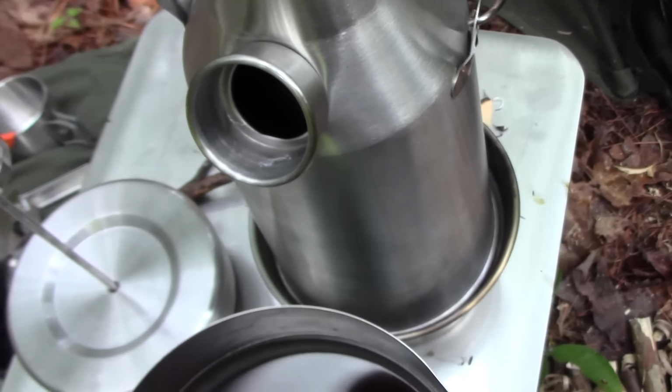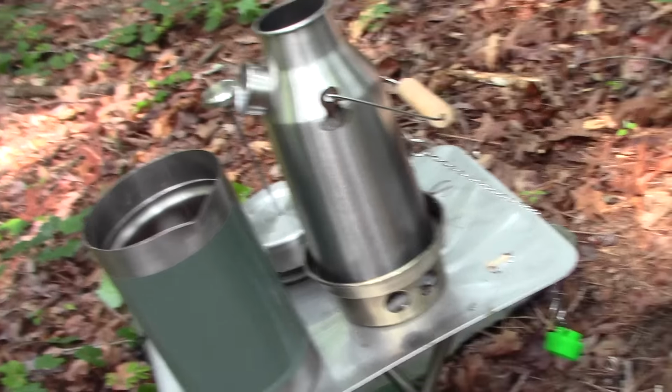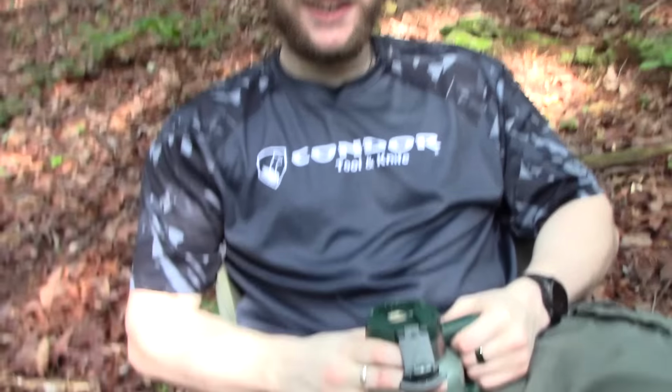Oh, and we want to give a shout out to Joe Flowers from Condor. We met him at the Blade Show. Nick got his awesome shirt from Joe. It's very comfortable. Thank you, Joe. Especially with how hot it is out. Oh, I know. It's hot and muggy. It's early in the morning, but it's still hot and muggy.